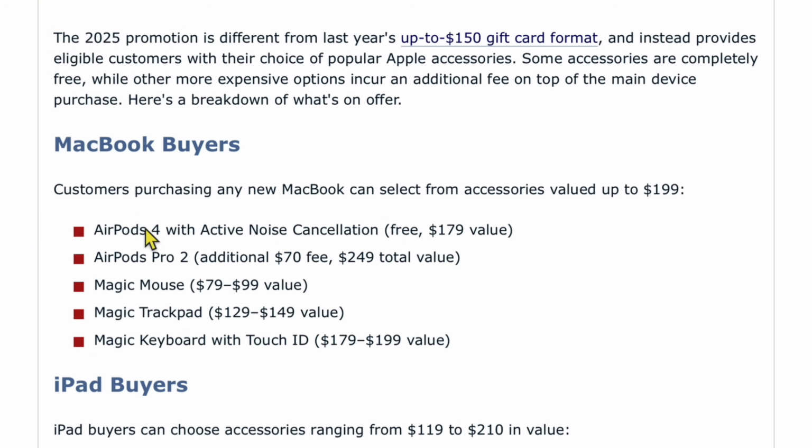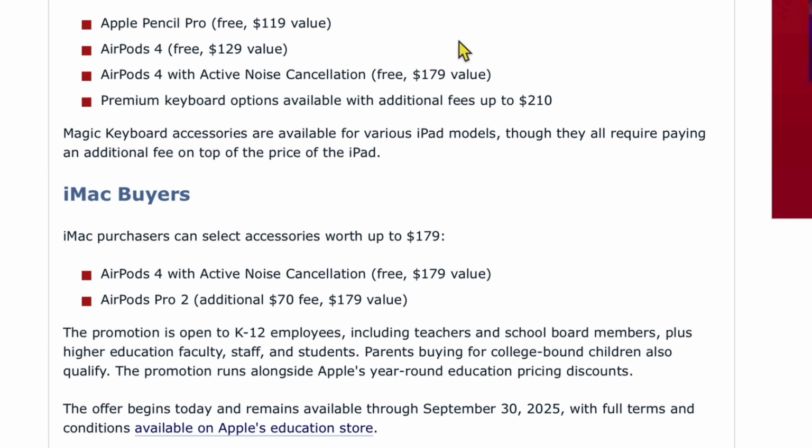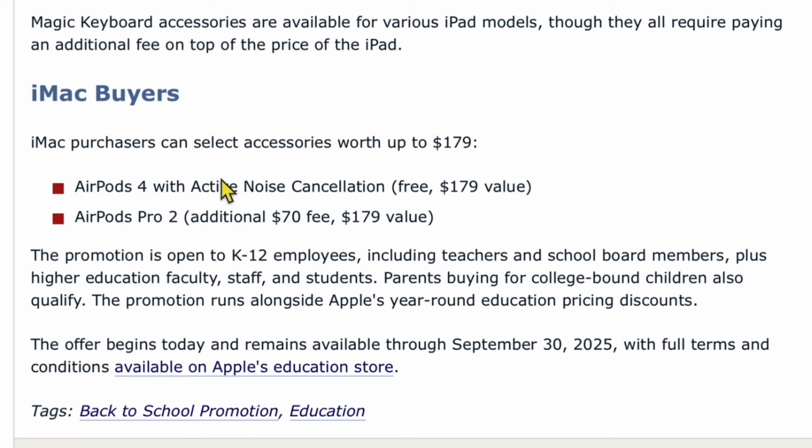So if you buy a MacBook, you can select AirPods 4 with active noise cancellation, AirPods 2, Magic Mouse, Magic Trackpad. You get any of this stuff for free if you buy the MacBook and you're a student or a teacher. And I'll go through that in a second. iPad buyers can choose any accessory valued up to $210. So let's scroll down. They can get an Apple Pencil Pro, AirPods 4. You get to choose any of these things as well. That's really cool if you're buying an iPad. And then the iMac users, they get either AirPods 4 or AirPods Pro 2.